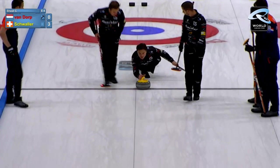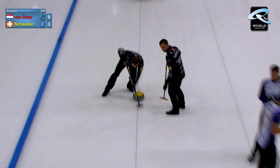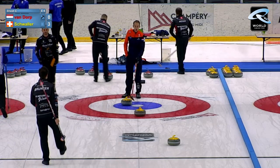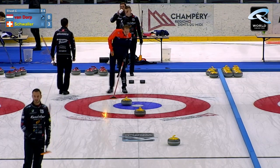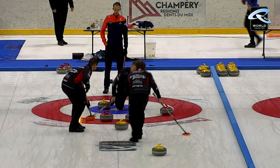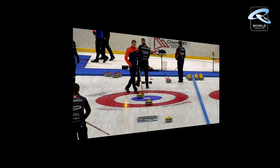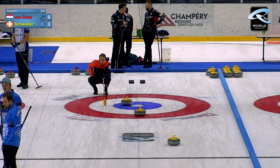Those Italians have been really nice. Shot, beautiful triple takeout. We've seen a few of those triples this weekend, haven't we? And that's a fantastic shot. I don't think I've seen so many triples in the event for a long time. Here we see it again, just catching a quarter of that first one. Well, there's a double setup now for hit and roll. Hit and roll behind the corner guard for the Dutch. He's going onto the back one in the four-foot by the looks of the broom.